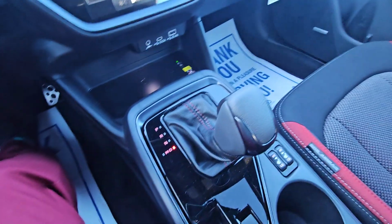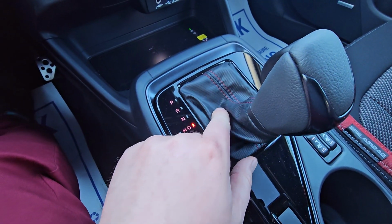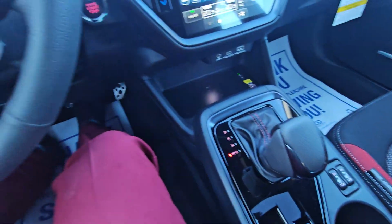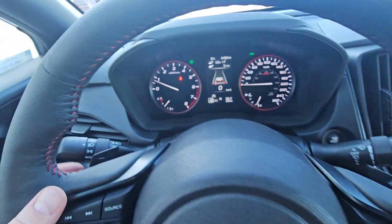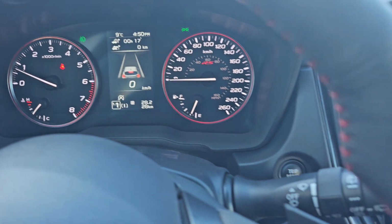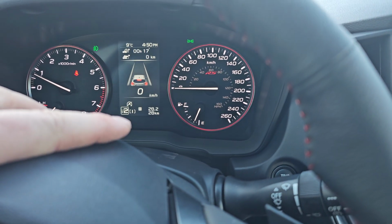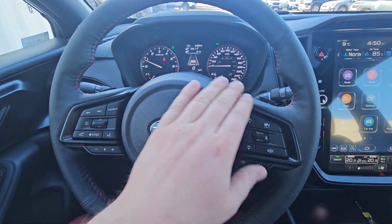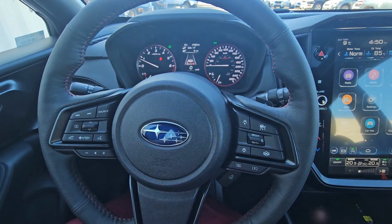It is an automatic CVT. I do like this synthetic shifter boot with the red contrast. I think it's a nice touch. You can pull it towards yourself to enter manual mode, and that's where you can use the paddles, full control, up and down. You can see I'm in first gear right now. I press this paddle to the right, goes to second gear. It's not going to let me start in 6th. It does limit your gears a little bit, but it works well.